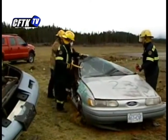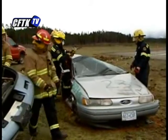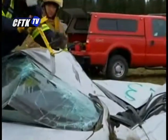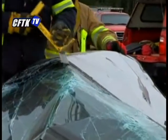The saw that he's using to cut this glass is a specialized saw. You can't just grab any old saw and think it's going to cut the glass. It is designed specifically for what he's doing right now. It has no other use other than to cut the front windshield out of a vehicle.